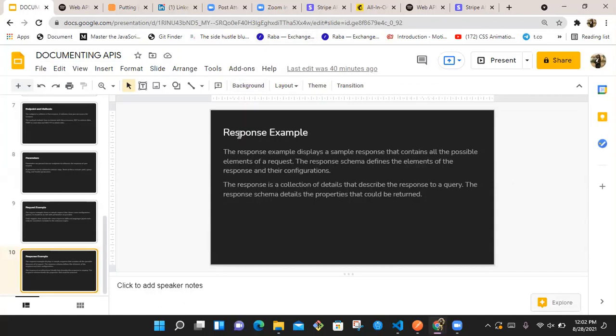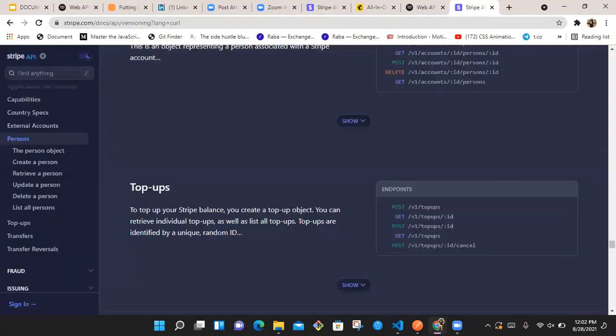Then finally, we have the response example. The response example displays a sample response that contains all the possible elements of a request. The response schema defines the elements of this response and their configuration. It's a collection of details that describe the response to a query, and the response schema details that properties could be written. Good.